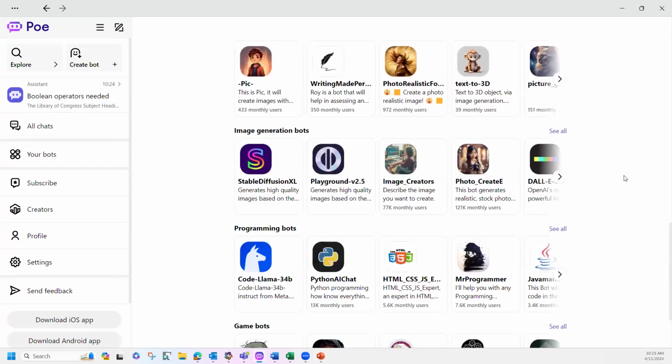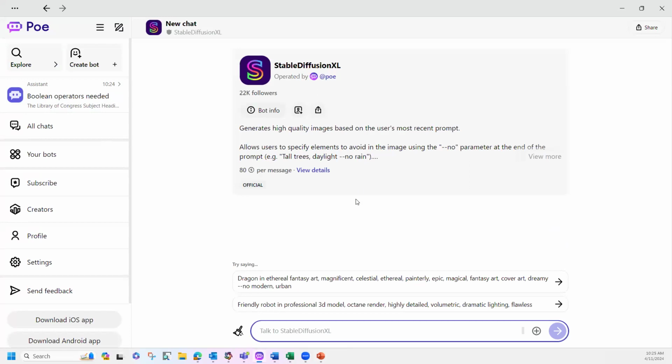Now, there's Stable Diffusion. Well, I guess they're calling it Stable Diffusion XL now. It generates high quality images based on the most recent prompt. And it even gives you a few suggestions to get you started, but those are cool, but they're not very fun. So I'm going to do the one that we did yesterday.